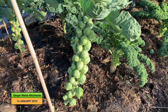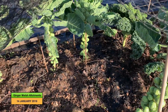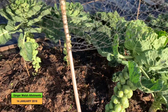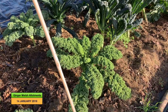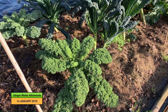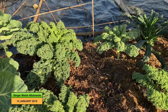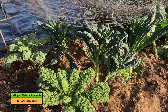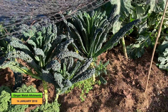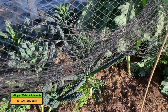So we've got some nice Brussels sprouts come in, all ready for eating. And the kale, I took off all the leaves that had gone onto the floor and left the good looking stuff to be harvested at a later date. Cavolo Nero kale is doing well as well.